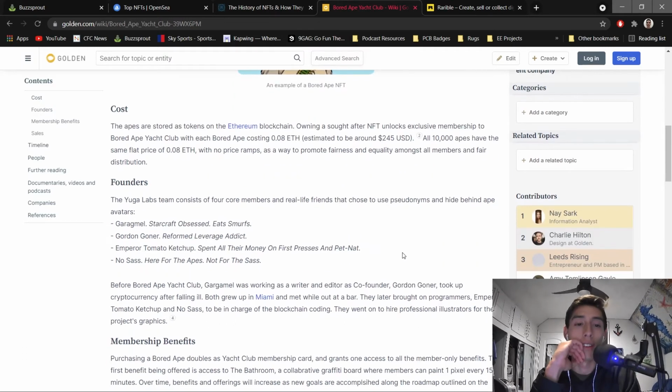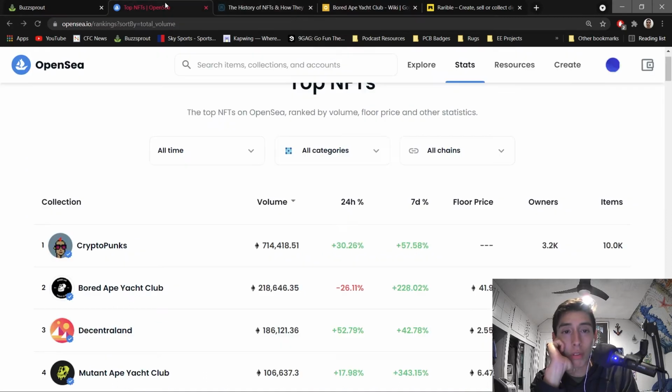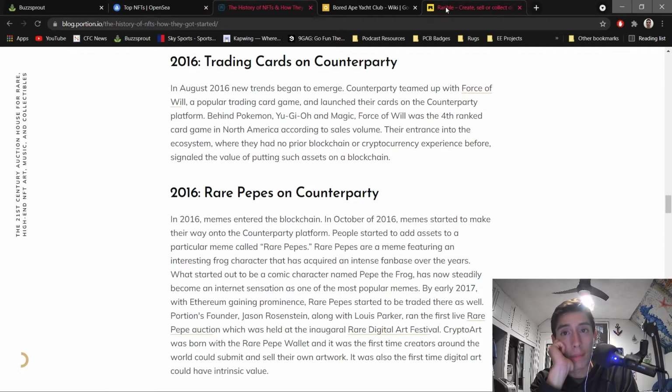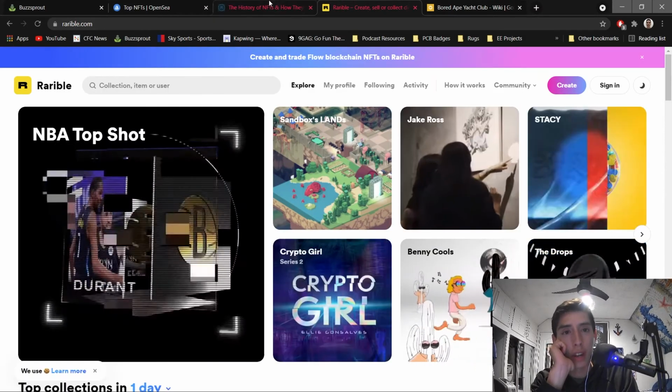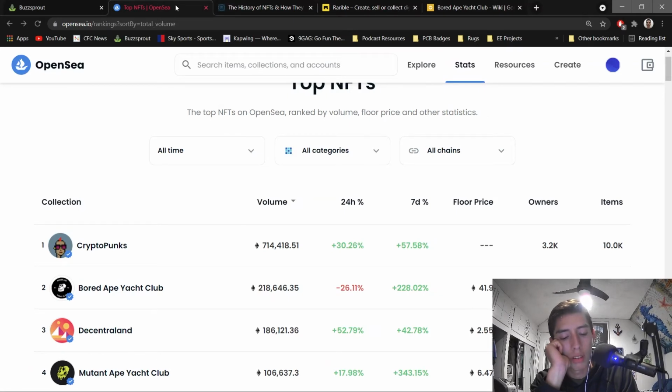Now that is crazy, and this is why. So to mint it was 0.08 ETH, and guess what the floor is as of this moment? The floor for Bored Ape Yacht Club is 41.9 ETH. Now that's a lot of freaking cheddar. Okay, and that really begs the question. Okay, so if we have Bored Ape Yacht Club, which was minted in 2001, as number 2 in the OpenSea top NFTs list, why is it number 2 based on value after 4 years of CryptoPunks being launched?